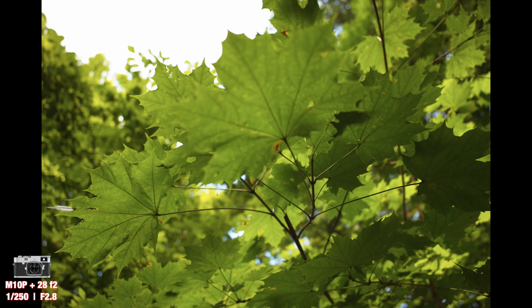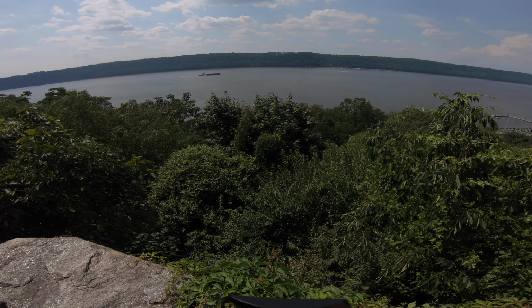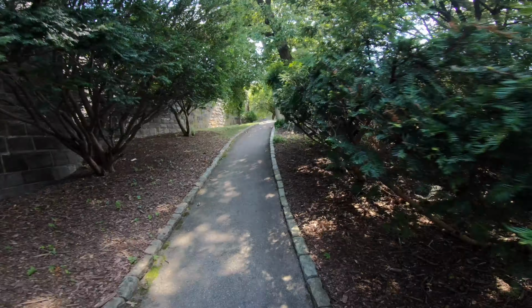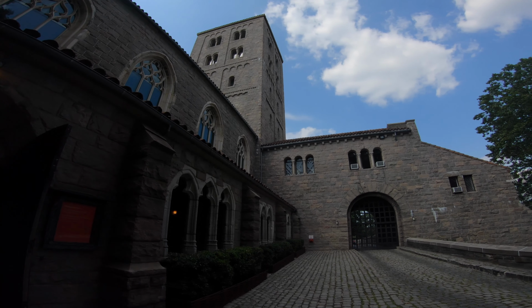Again, we were basically just wandering, so no real plan, but as we made our way up, I stopped, got some different shots, and once you get to the top, there are some beautiful lookouts, and this park is also home to the Met Cloisters, which is an extension of the Met main gallery. Here, they're focused on medieval art.